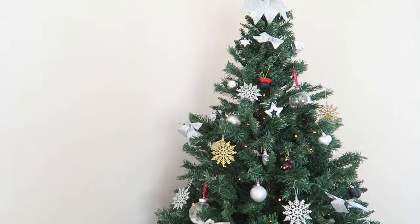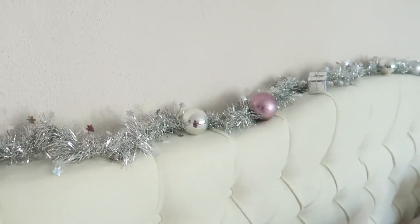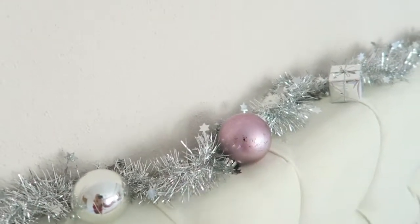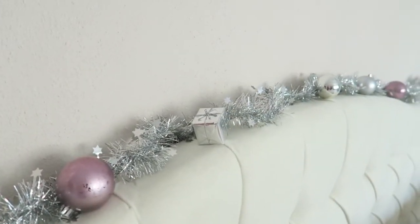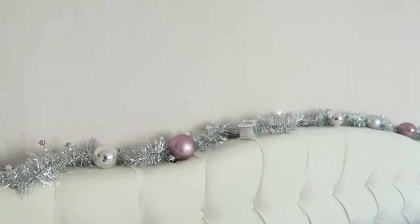And I'm going to decorate the rest of my home. Then in my bedroom, I put this on the headboard. Again, silver, but with a little bit of purple. And I think this will look so cute also if I film videos. And yeah, I'm really happy with this as well.